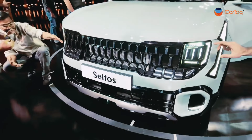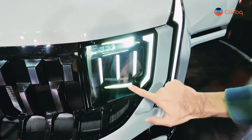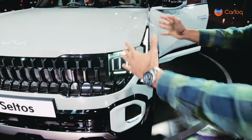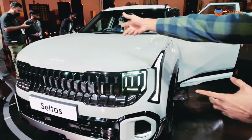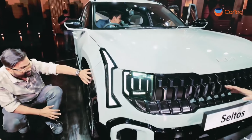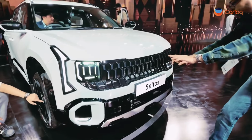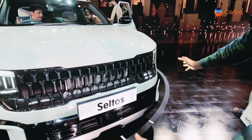You've got these little LED headlamps peeking out of here. This is one more. You've got a bunch of daytime running LEDs, nearly 10 of them, 5 on each side. 3, 4, 5. And you have 5 more that side. The front grille is the new Tiger Nose grille, the digital Tiger Nose grille that Kia is debuting with this particular car. This is the front grille. It is much wider than before, a full 30 mm wider.